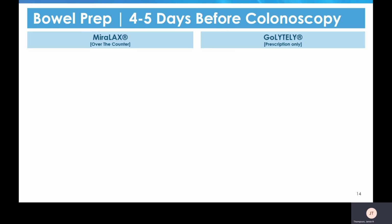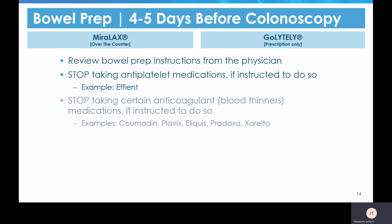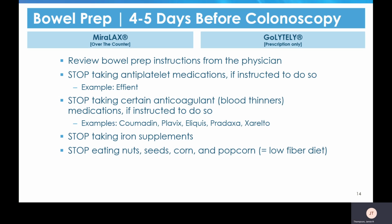The instructions for both Miralax and Go Lightly are similar in the 4 to 5 days before the colonoscopy. During this time, the patient needs to review their bowel prep instructions from the physician. If instructed to do so, this is the time to stop taking any antiplatelet medications or certain anticoagulant medications. These are blood thinners. Also, the patient will need to stop taking iron supplements. And finally, begin the low fiber diet process and stop eating nuts, seeds, corn, and popcorn.